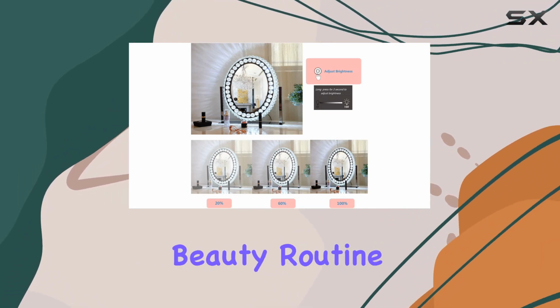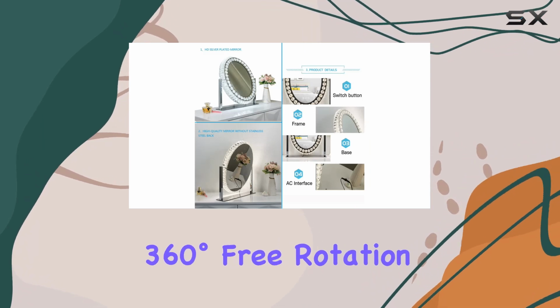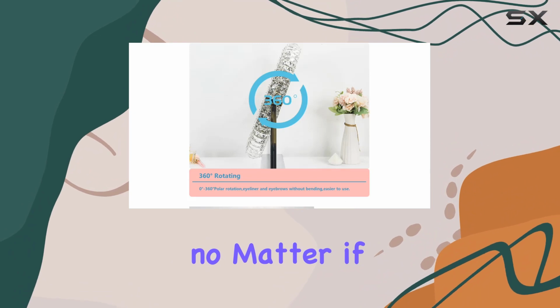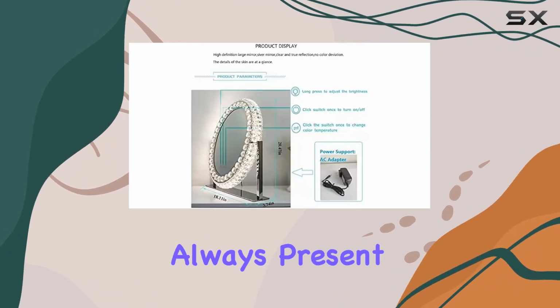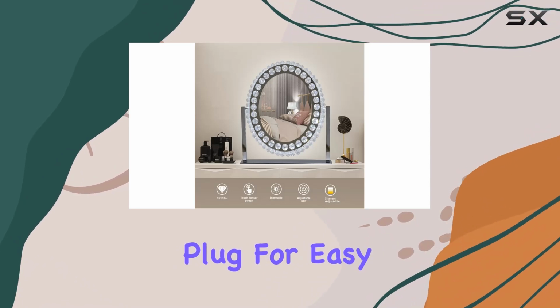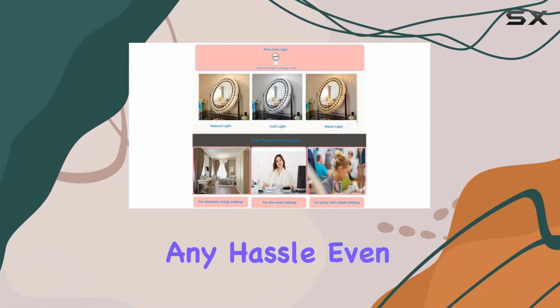Flexibility is key in any beauty routine, and this mirror understands that. With its 360 degrees free rotation, you can easily adjust the angle, no matter if you're sitting or standing, ensuring you always present your best side. Plus, it comes with a standard plug for easy use, so you can plug it into any standard socket and get ready without any hassle.